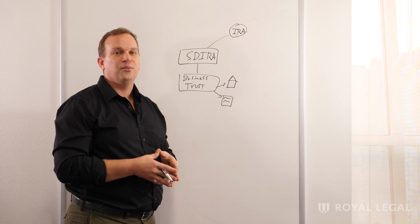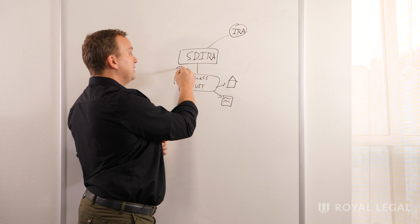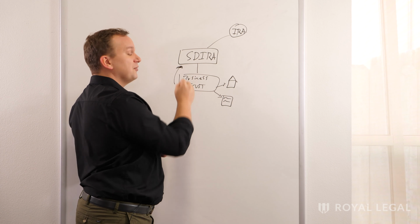So the net effect, guys, is that you can avoid all of the taxes and the fees associated with using an LLC to have checkbook control with your self-directed IRA by simply using a business trust. The business trust will then generate the income that then all belongs to the self-directed IRA. And once a year, you make a report to the IRS to tell them here's the new value of my business trust, but the whole time you actually get to control all of your investments on your own schedule and on your own time period.